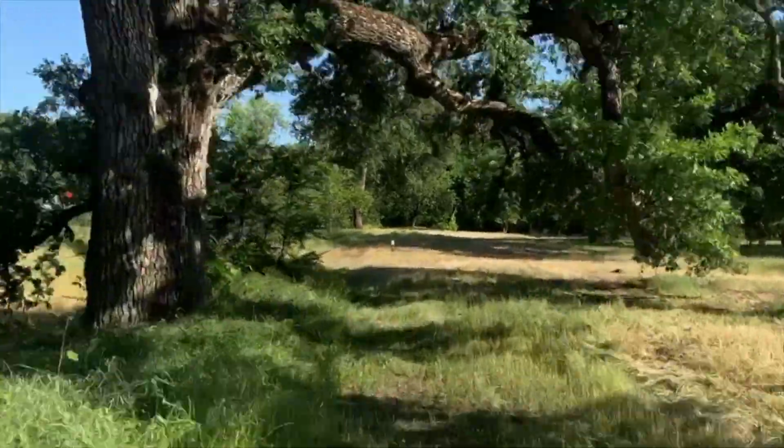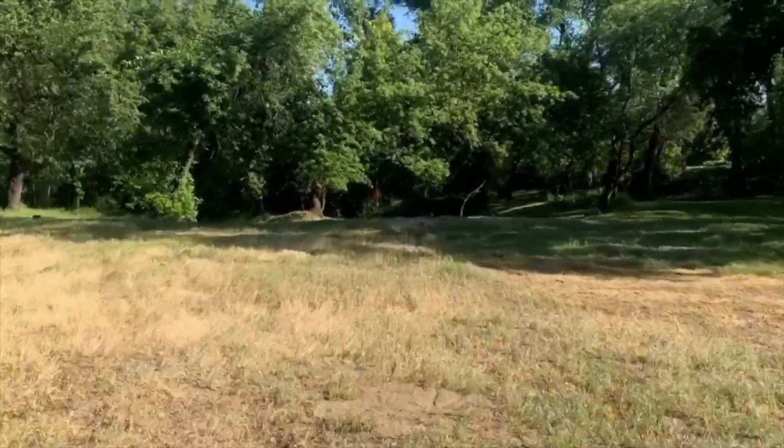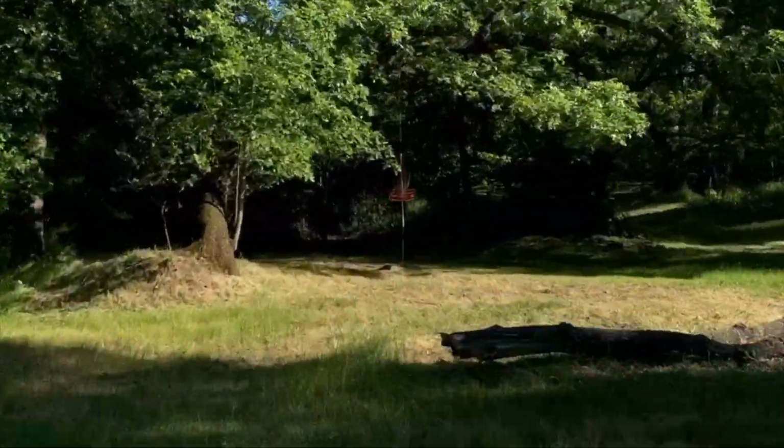This is 369 feet. It is the original hole placement. The course was designed around this placement. When I first designed it, I seen this tree, knew it had to have a basket hanging on it, so we're playing on a hanging basket.